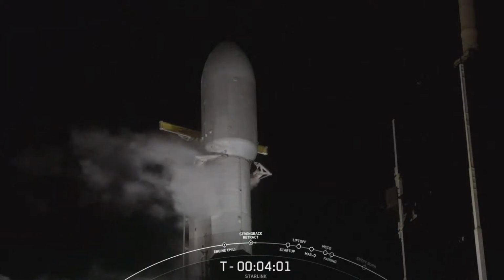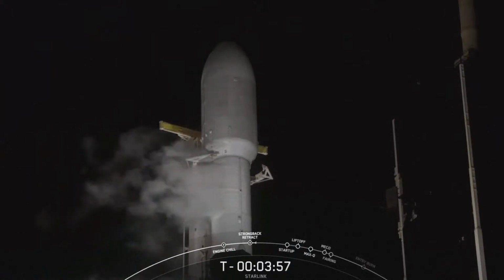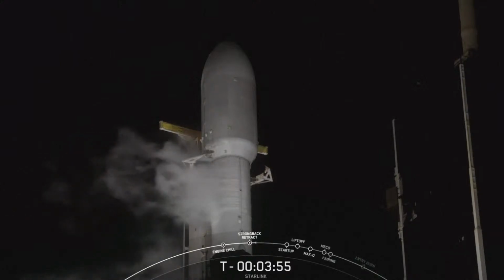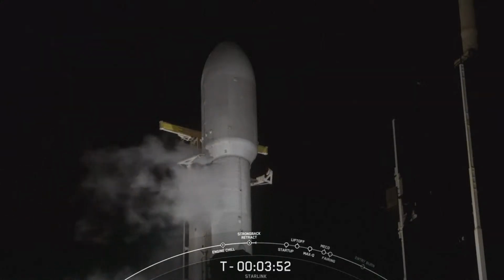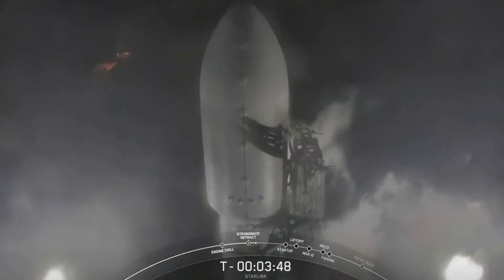And on screen right now, you can see the clamp arms are starting to retract away, to open up and prepare the transport erector to recline away from Falcon 9. This entire process should take about another 40 seconds or so.